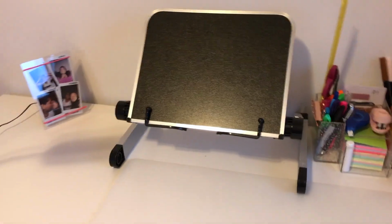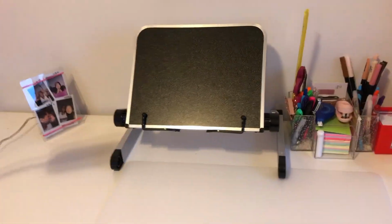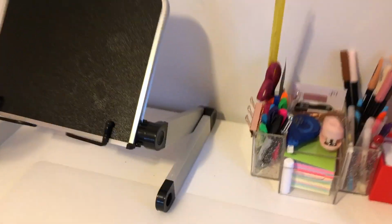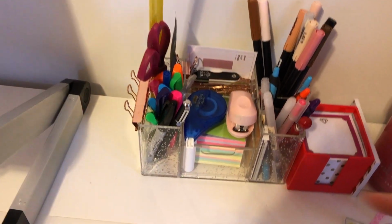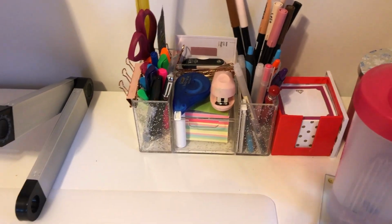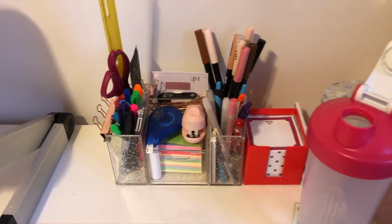And then here is my textbook stand. When I'm taking notes on my textbook, I just put it on this, and you can adjust the height with this, and it's very helpful, so then you're not constantly looking down on your textbook. And then I have this acrylic pencil organizer I got from Home Goods. I really like it. It's very simple. Everything is there, and I don't need a bunch of smaller compartments.